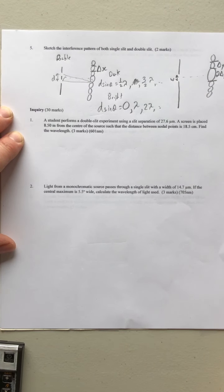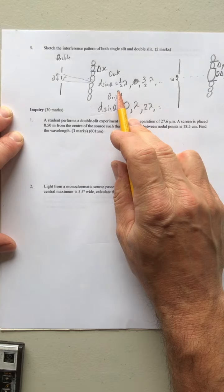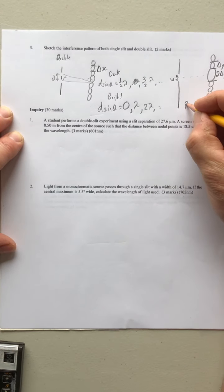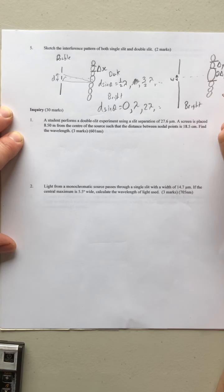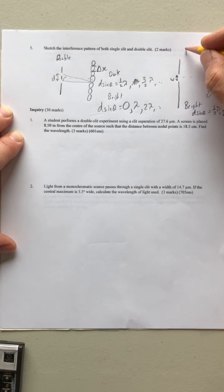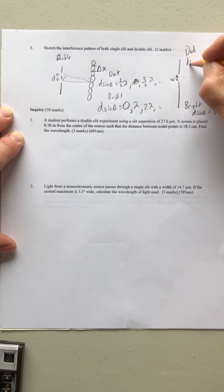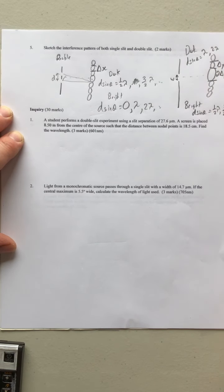Okay, so if we look at these factors, everything will be reversed now. So the bright spot will be d sine theta equals half lambda, 3/2 lambda, and dark is where it used to be bright. So dark, d sine theta equals lambda, 2 lambda.